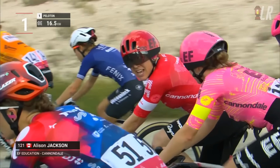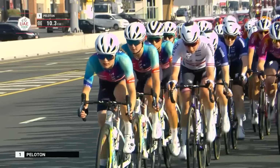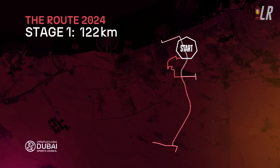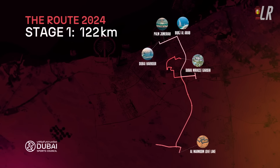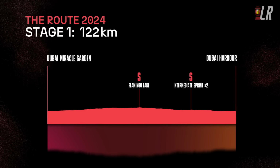Some things change, some things stay the same. People keep helping Lorena Wiebes and SD Worx, at least in the first stage of the UAE Tour Women's edition. Stage 1 started in Dubai, went south, then came back up north again, finishing in Dubai Harbour, starting in Dubai Miracle Garden. Pancake flat, wasn't too much wind or crosswind action today.